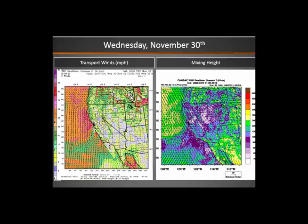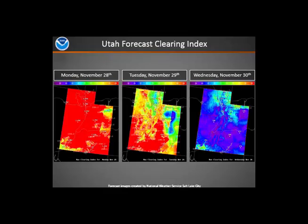Looking at the wind pattern on the left for Wednesday, we can see some breezy winds in areas over Idaho and Wyoming, but really the rest of Utah and Nevada into the Arizona Strip, winds will remain much lighter. Mixing heights will remain low across most of the Great Basin and might be slightly higher over the eastern portion of Utah. If we look at the forecast clearing index across Utah, you can see how conditions will change from today through Wednesday, with clearing indices being very high across Utah today with those stronger winds, and will be decreasing especially as we move towards Wednesday.